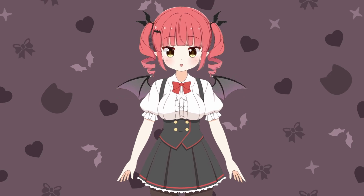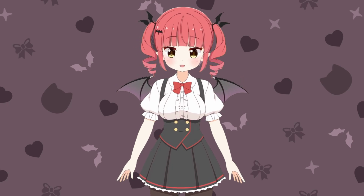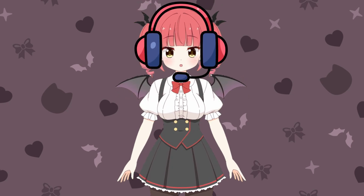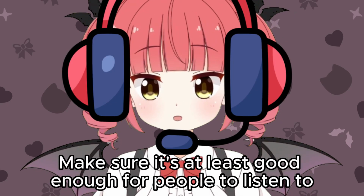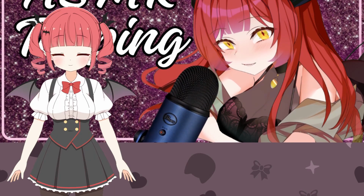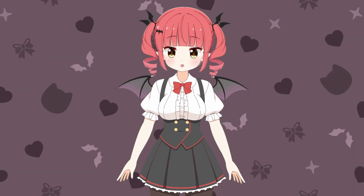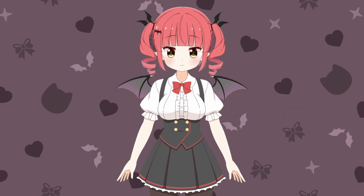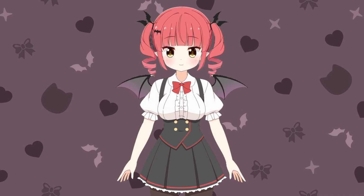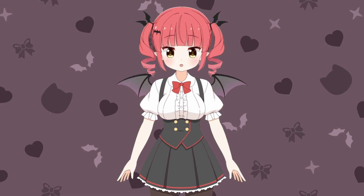For other hardware outside of a PC setup, make sure you have a semi-decent mic. Yes, the gamer headset you've had for years could work, but make sure it's at least good enough for people to listen to. I personally recommend the Blue Yeti. On to software. If you have a PNG tuber, VTube will be needed, and for a live 2D model, you'll need VTube Studio. Both are free, but VTube Studio does have a watermark and other features paid in the DLC.